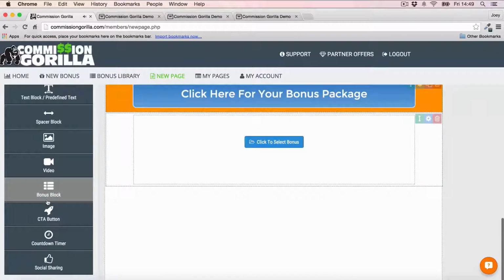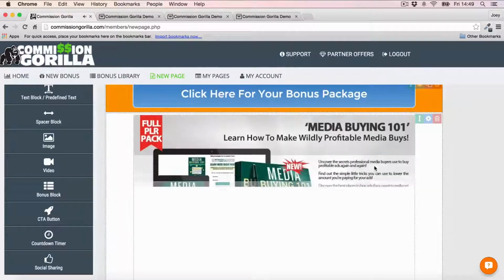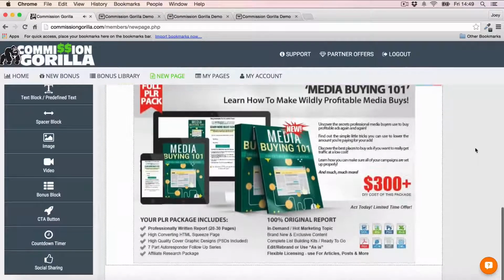All right, so once I click bonus block, it's going to ask me to select a bonus. So all I got to do is click here, and I can choose any one of the bonuses that I put in. So we have that bonus example. Let's go ahead and add that in. Boom, just like that, the bonus is added to the page.